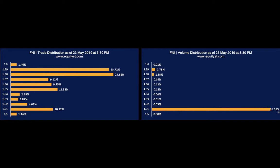Imagine this: 95% of today's volume happened at 1.51. Yet that particular price point only got about 10% of the total number of trades for the entire day. Take a look at 1.58 and 1.59. Each got almost a quarter of today's total number of trades. So, if we are to eliminate the number of cross trades at 1.51, therefore we will not be seeing 1.51 as a dominant price point.